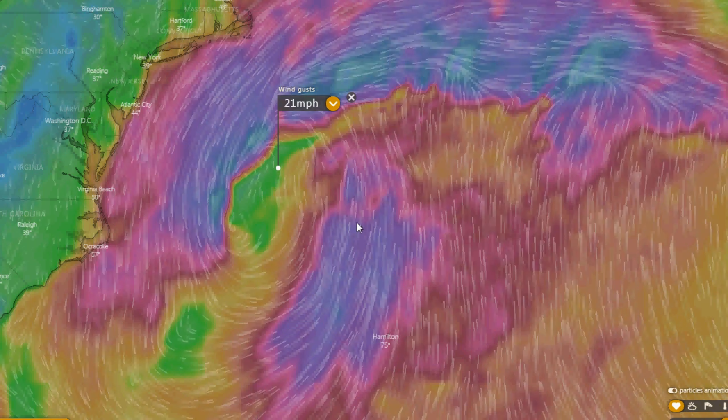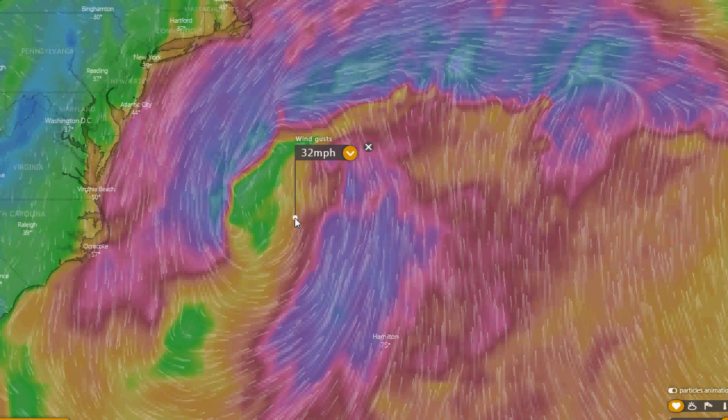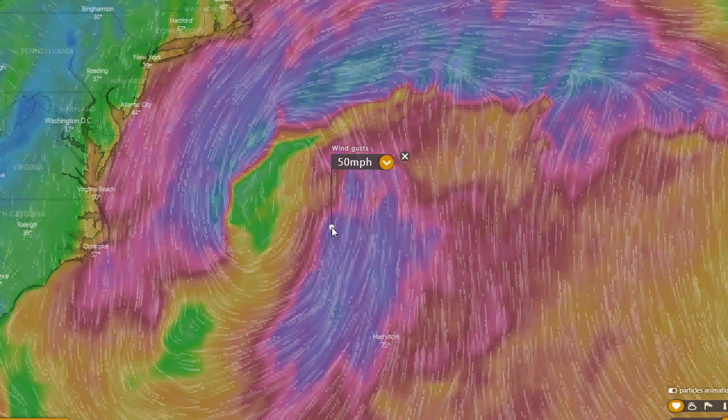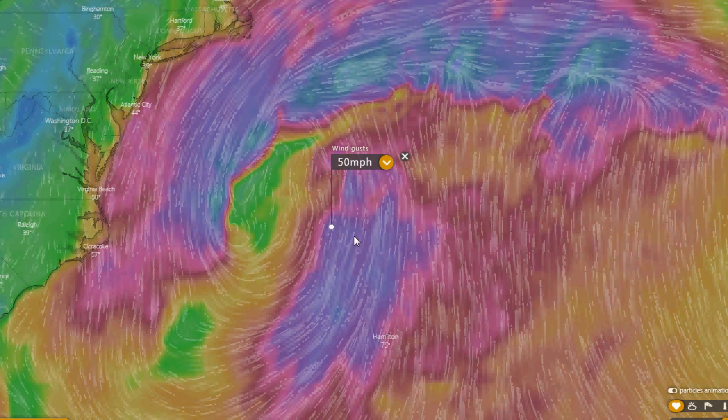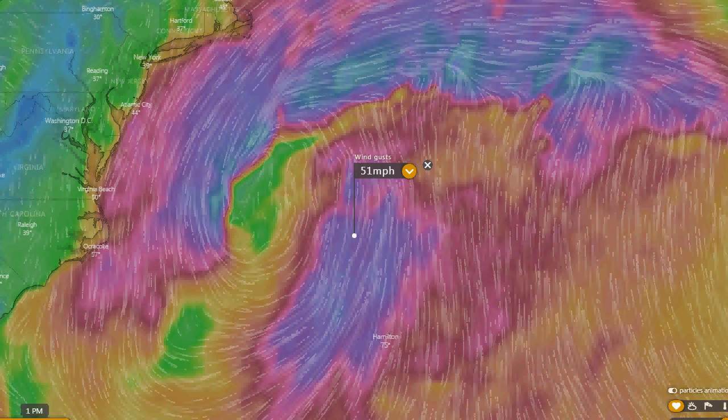Again, this is one hell of a storm here, and like I said, it's got some tropical characteristics to it, in my opinion, even if no one else brings it up. It's not a tropical storm, but it's an extratropical coastal storm with some tropical characteristics to it.